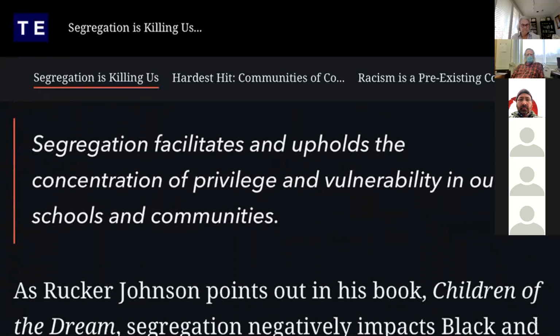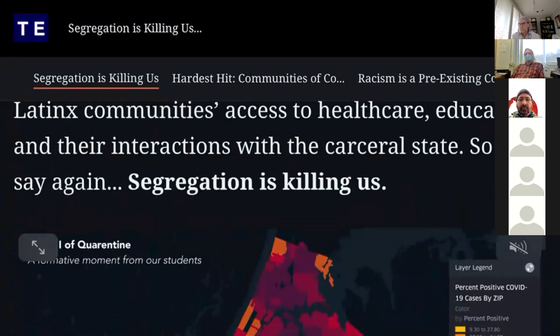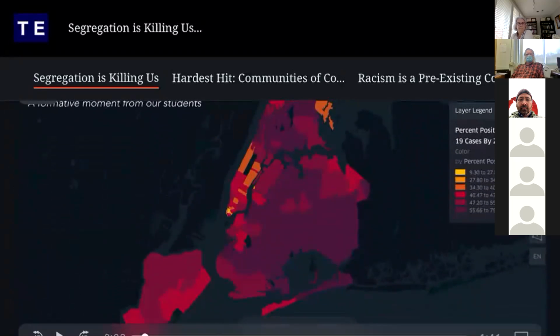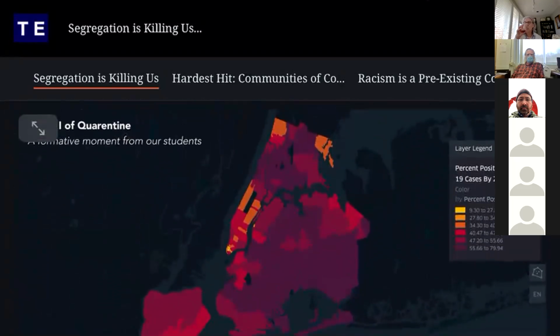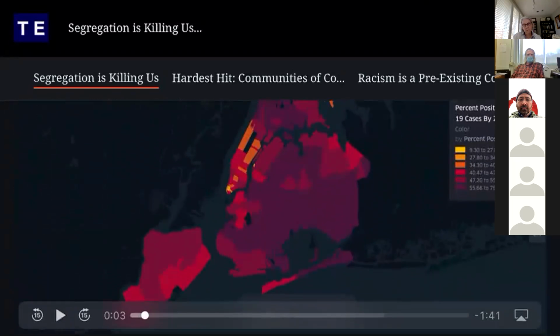The Esri story maps is through their ArcGIS online interface, and so it has a lot of GIS built into it. So in this example I'm showing you, this is, what does that say? Quarantine. So percent of positive COVID cases by zip code in New York City. And so it's pulling in a lot of online GIS data sources. I don't know how live these are, if you were linking to data sets, whether it would refresh, or how much of them are static images.